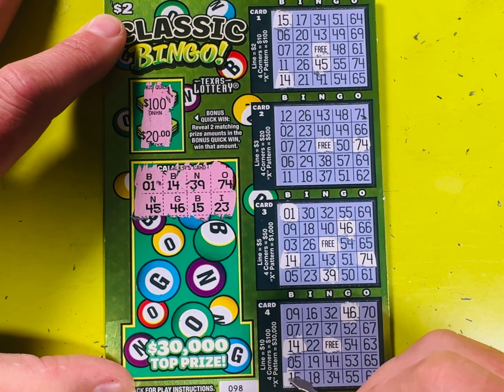B11, O74, N45, I21. B11, B ticket. O74. N45. I21. Next four.